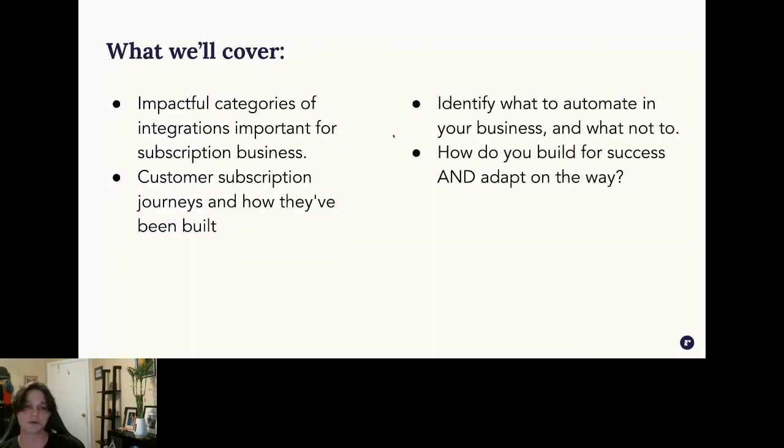The second thing we'll talk about is some example customer subscription models and journeys and how they've been built. And with that in mind, I think that'll shed some light on how business owners are identifying what to automate in their businesses and what they're not. And most importantly, how they're building for success and adapting along the way.